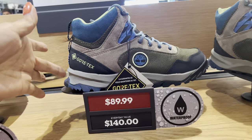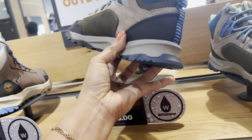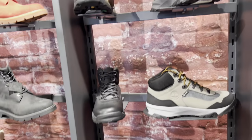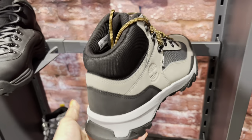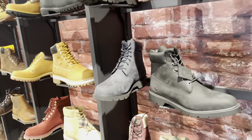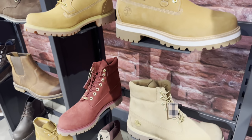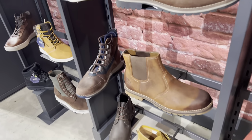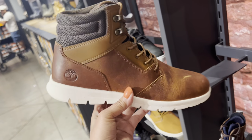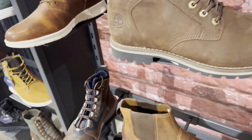This one in here, Gore-Tex. $89.99. Ah, this one here. Look at this. So many shoes. Oh, I like that. There. Here. 12 here and this one. Beautiful. Nice. And this one. And this one.